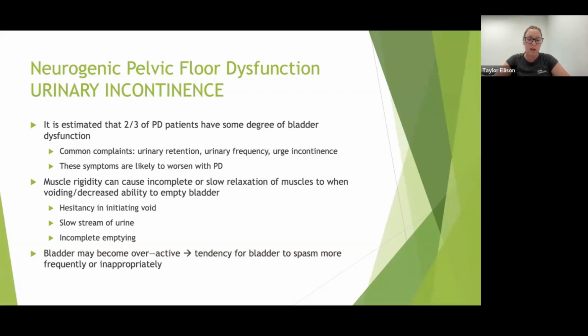Unfortunately, there's not enough research out yet. There is more research being conducted now, but it's just one of those things that we have to try and move along with as the research moves along. But it's something that we are trying to improve on in this population. So rigidity or tightness in your muscles can cause incomplete or slow relaxation of these muscles when voiding, or decrease the ability to empty your bladder. So the way that your muscles work can be an issue in this topic.